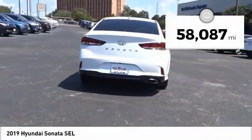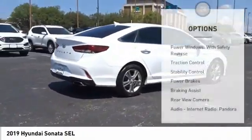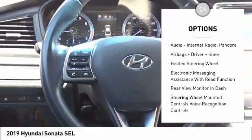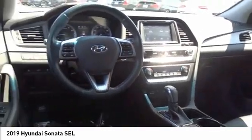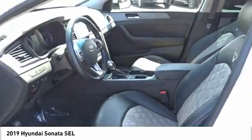This vehicle has less than 60,000 miles. Here are some of this vehicle's great options. Power windows with safety reverse, traction control, stability control, power brakes, braking assist, rear view camera, audio, internet radio, Pandora, airbags, driver, knee, heated steering wheel, electronic messaging assistance with read function.